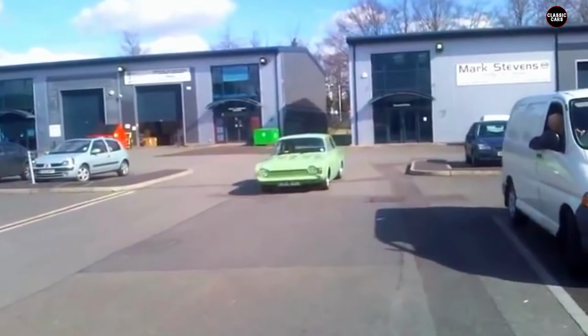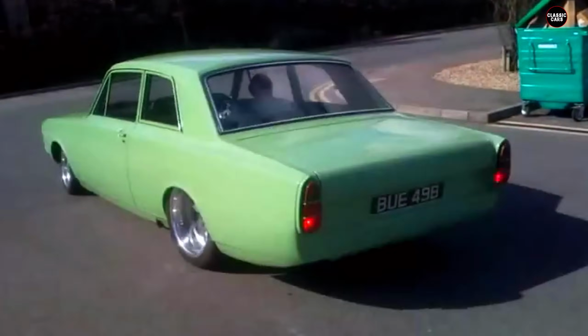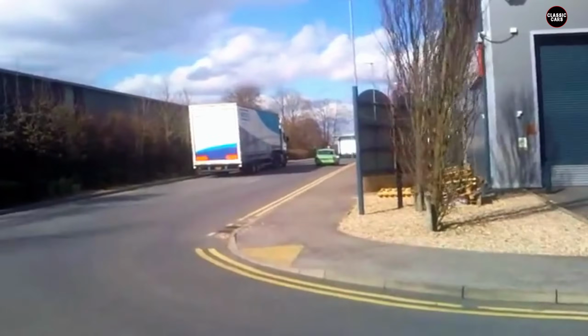Its strange design, poor handling, and mechanical problems made it hard for the Corsair to gain the attention and popularity it deserved. While it had potential, it ultimately became known as a car that just couldn't quite get it right.